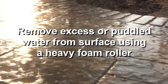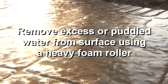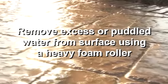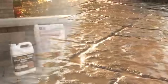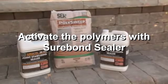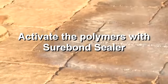If you are installing PolySweep on a dimpled or textured surface paver, SEK-Surebond recommends back rolling the surface with a slit foam roller to remove any excess moisture or residue that may have settled into the valleys of the paver surface. For an even faster install, you can activate the polymers in PolySweep using any of SEK-Surebond's joint stabilizing sealers.